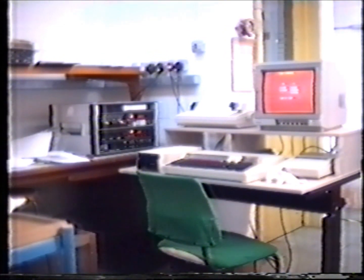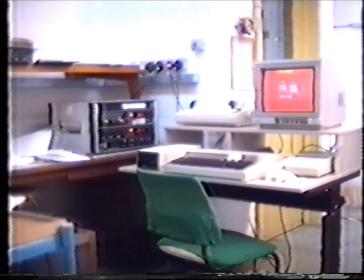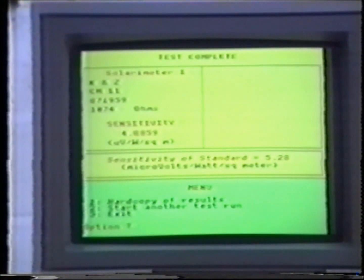The electrical output of the test pyranometers are compared to that of a reference instrument with traceability to the National Radiation Centre. A computer scans the outputs over a set period of time and uses an integrating process to enable a mean output value of the sensor to be derived.